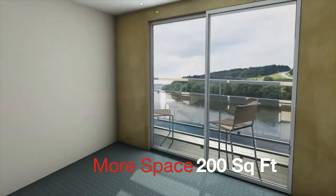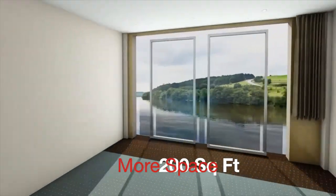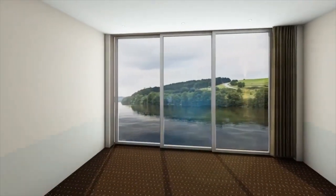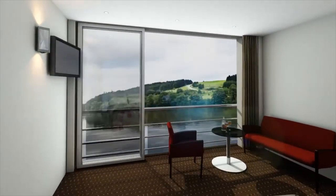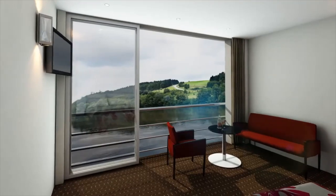Reclaim that space, push the window out, add a spacious dining and seating area for up to 6 adults, combine it with the largest sliding glass door in the business, and voila, you have an open-air balcony, the only one of its kind in river cruising.